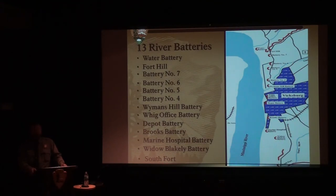Yes, sir. Most of these defenses, they build one shovelful of dirt at a time, or did they have better equipment than one shovel? They only had about 500 entrenching tools, either pickaxe or shovel. So it took them a while.